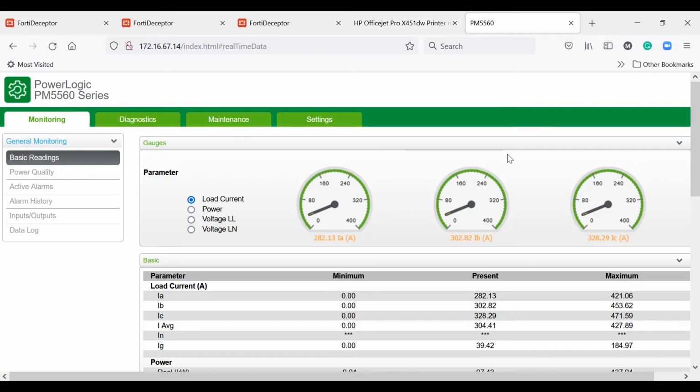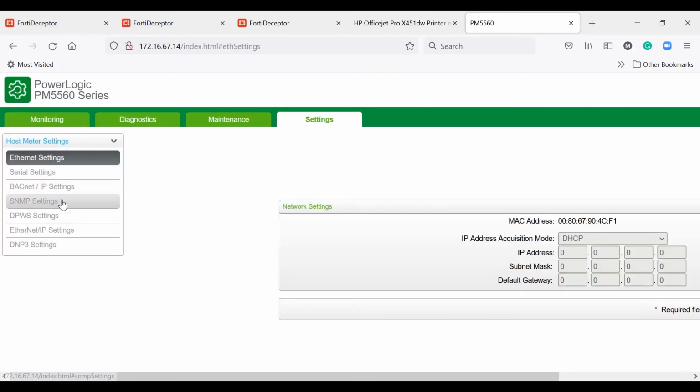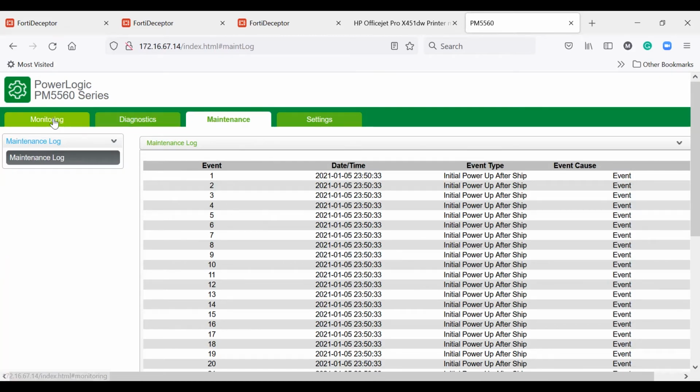Now let's go to the PowerLogic PM5560 series from Schneider Electric. Again, we can see here that we have all the web UI. The attacker can engage with the decoy, can access the settings, diagnostic information, and maintenance. And again, everything is fake.